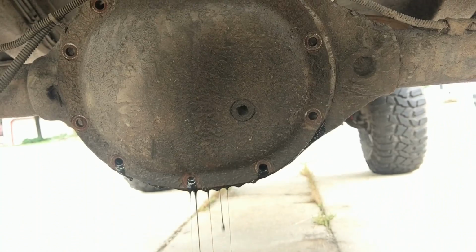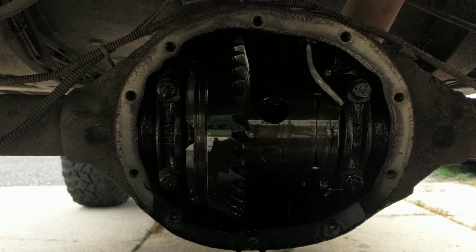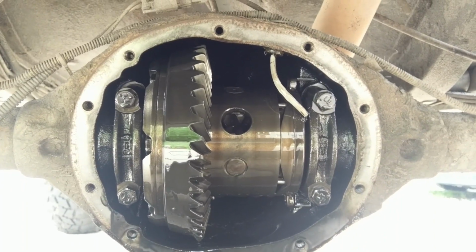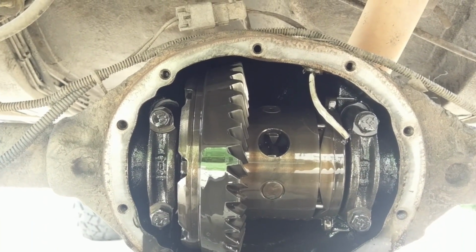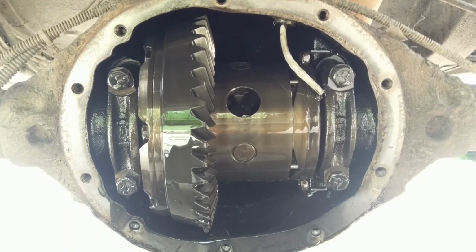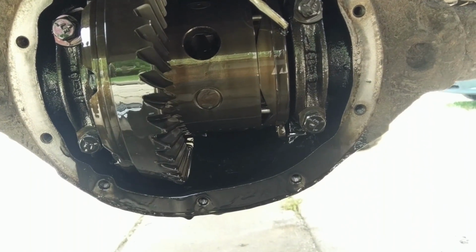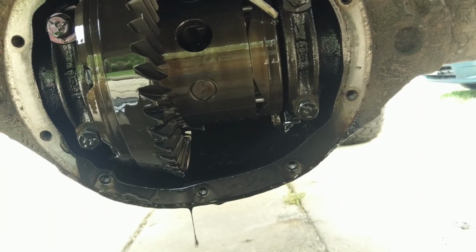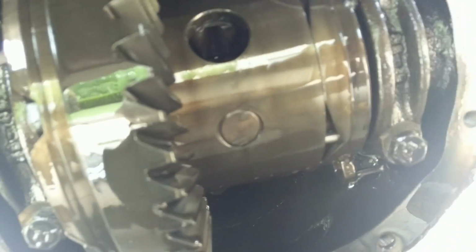Let's see what awaits us on the inside. Okay, so the cover's open. I don't see anything right off the bat. So you notice there's spider gears turned there. So that's a good sign, I guess. So it just got tight there.